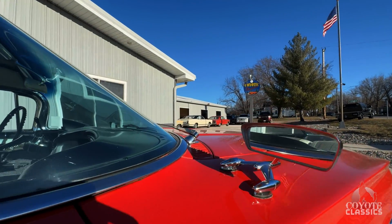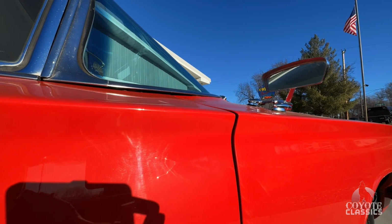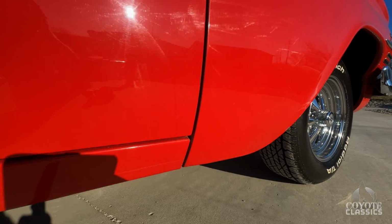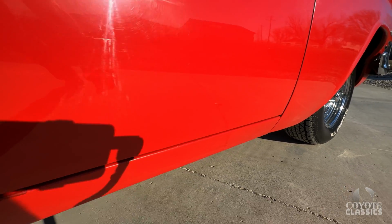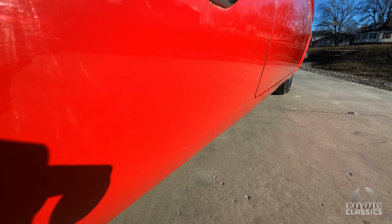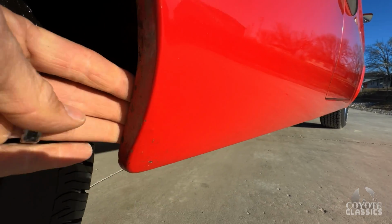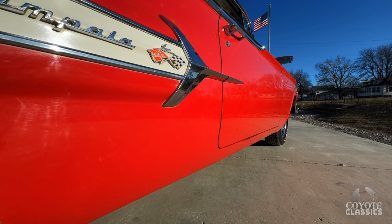Again, the back of the hood lines up great. Top of the fender's nice. Body line's good. A couple little tiny paint chips on the body line right there. Lower fender's excellent. Bottom of the door lines up great, nice and smooth. So many times on these 60 and 61s, this is a common spot of rot. It's in great shape.